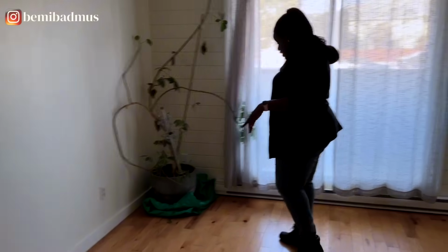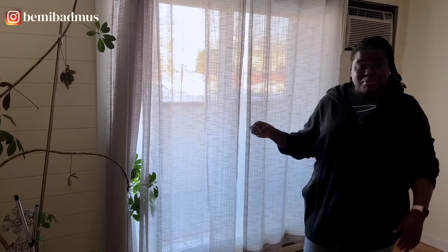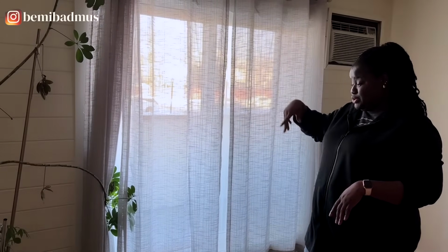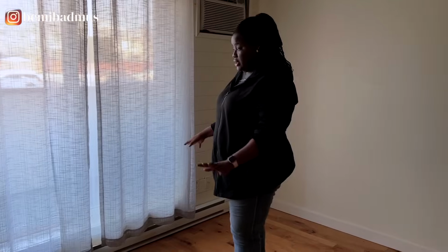This plant, the landlord said he would carry it away. And somehow, he still left it there, and the thing is heavy. Maybe we tell the guys to help us carry it. I don't know, but this has got to go. I don't know where the plant is growing to. I'm not a plant person. So that's the living room.